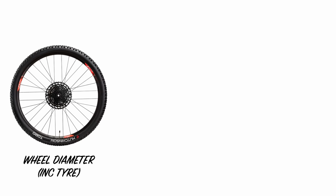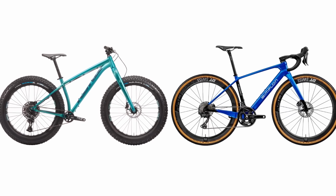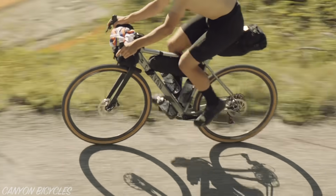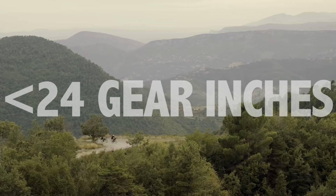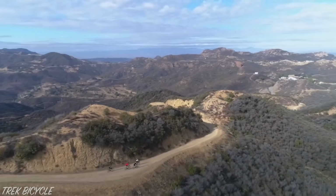We will use gear inches to compare the climbing gears on different bikes. This is the diameter of the wheel times the size of the front chainring, divided by the size of the rear cog. With this information, we can compare bikes with different wheel sizes and drivetrain setups. Don't worry about the fact that we're talking in inches. I just prefer the double or triple digit numbers that it spits out. All you really need to know is that lower is always better, and the benchmark for off-road is less than 20 gear inches, and for gravel it's less than 24 gear inches. Gear inches are also relative. A bike with a 10% smaller number will climb 10% slower using the same RPM.